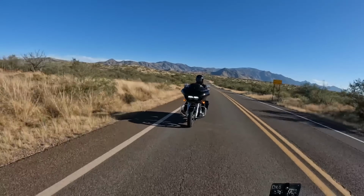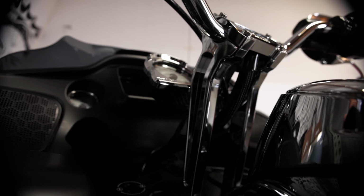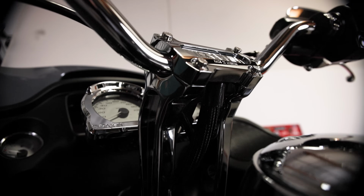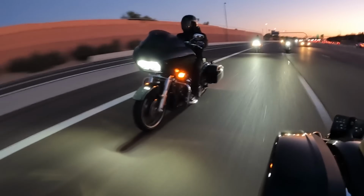Again, I expected it to feel sluggish or feel heavy. Maybe with the stock setup, it does feel that way, but if you throw bars and risers on it, you could definitely get it to feel sportier than you think it feels. They're pretty fun in twisty roads, considering what they are.